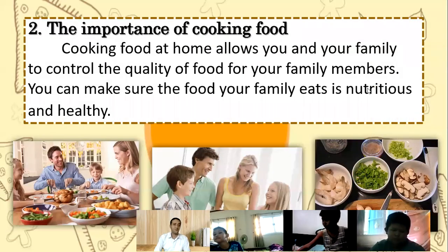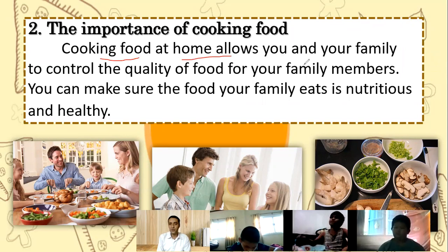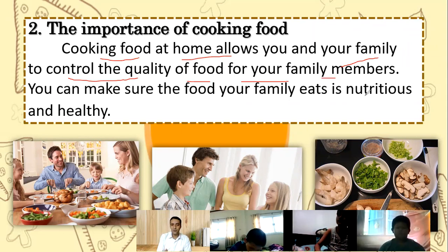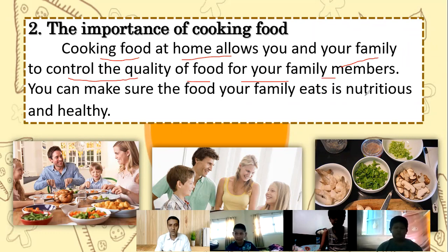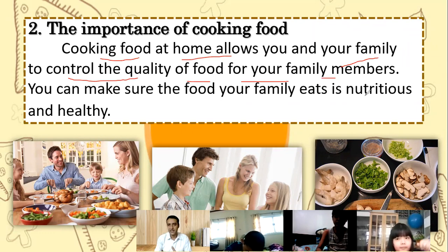All right, so the importance of cooking food, why cooking is important, okay? There are many benefits of cooking food by yourself. Cooking food at home allows you and your family to control the quality of food for your family members, okay? What does it mean? It means if you cook food by yourself in your home, it will allow you and your family to control the quality, to make good quality food, which will be clean and more healthy, for you and for your whole family.